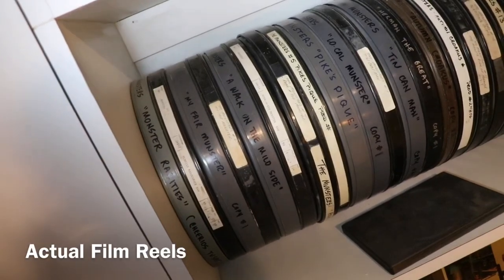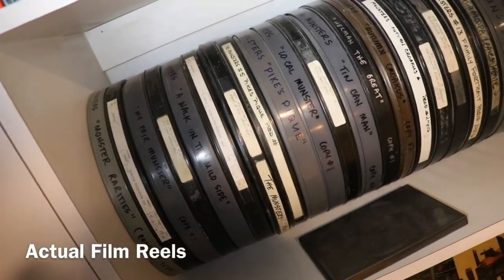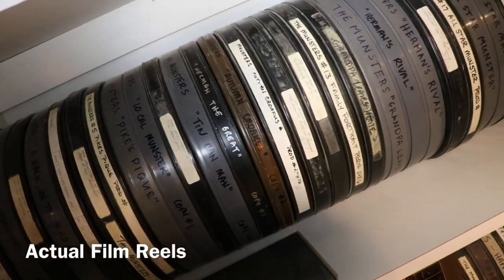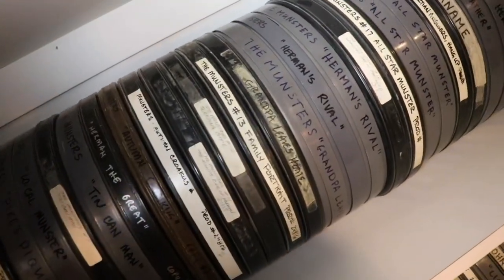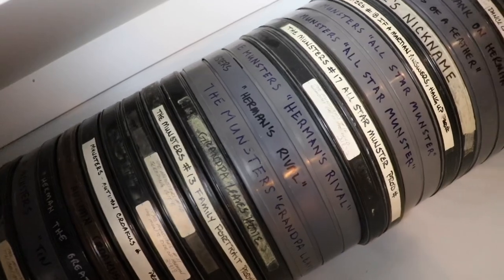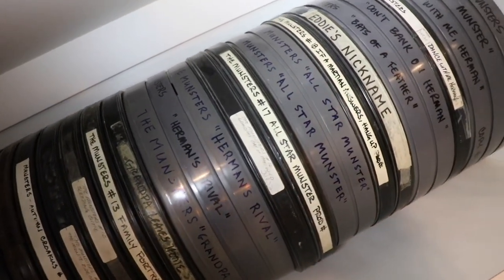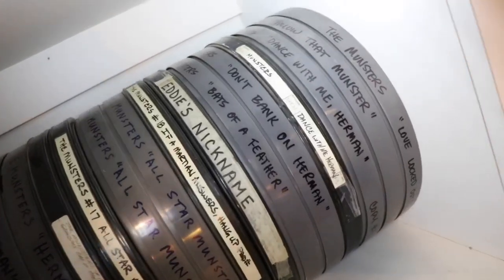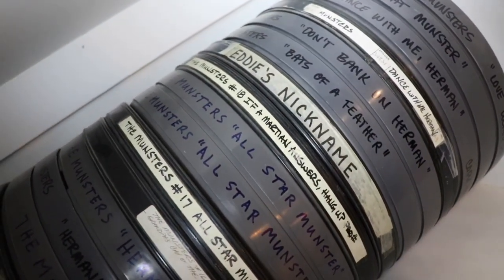Some of the titles on the cans are A Walk on the Mild Side, Munster's Pike's Peak, Herman the Great, Family Portrait, Herman's Rival. This is just amazing. Eddie's nickname. Oh, check this out. Herman. I remember that one. The Munsters number 18.